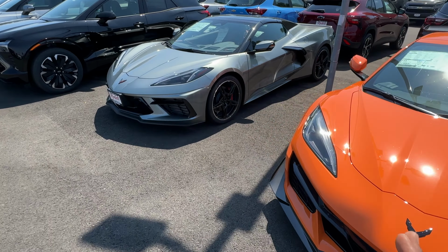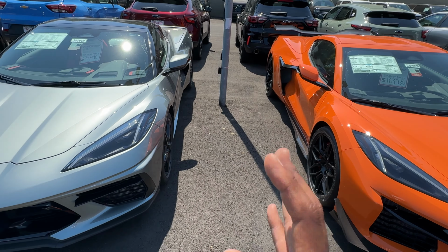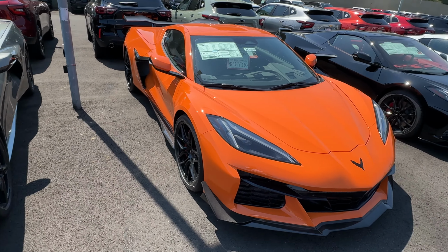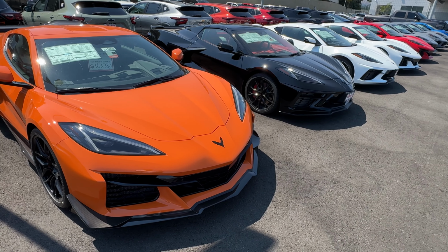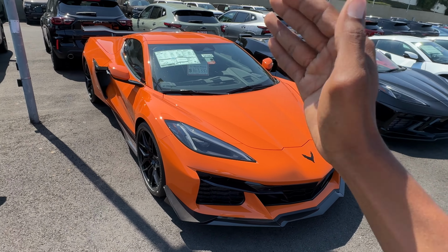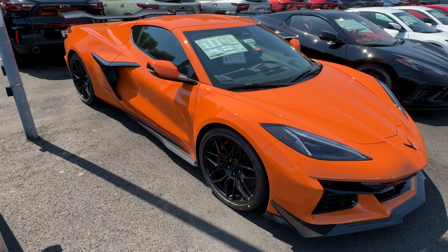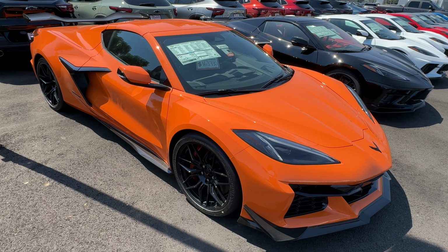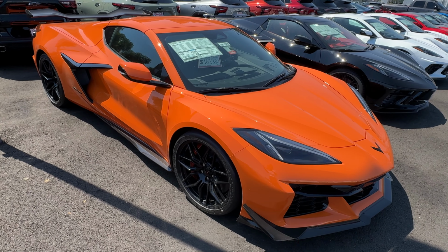This is pretty awesome. It's nice to come to a different area, get an opportunity to see other people's builds, on top of seeing what it's like to see people's builds in a different state, right? This is California, the state of sunshine, right? And I like how this color definitely is popping. I didn't think this color would pop. Now, granted, the new Sebring Orange is going to probably hit differently here, but this Amplify Orange is still pretty amazing in my personal opinion.